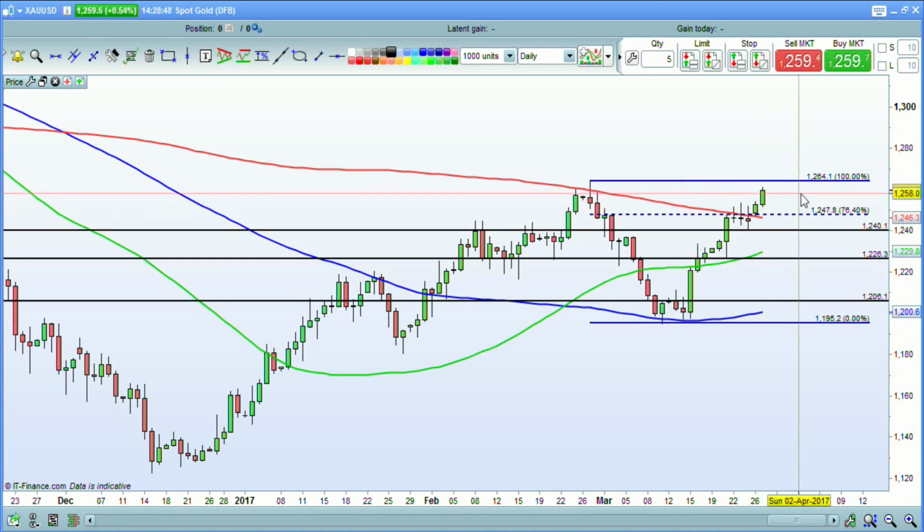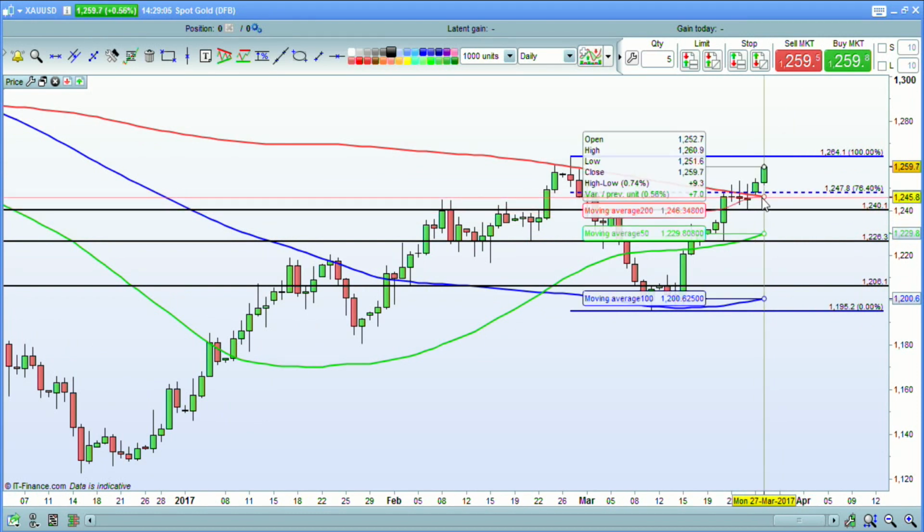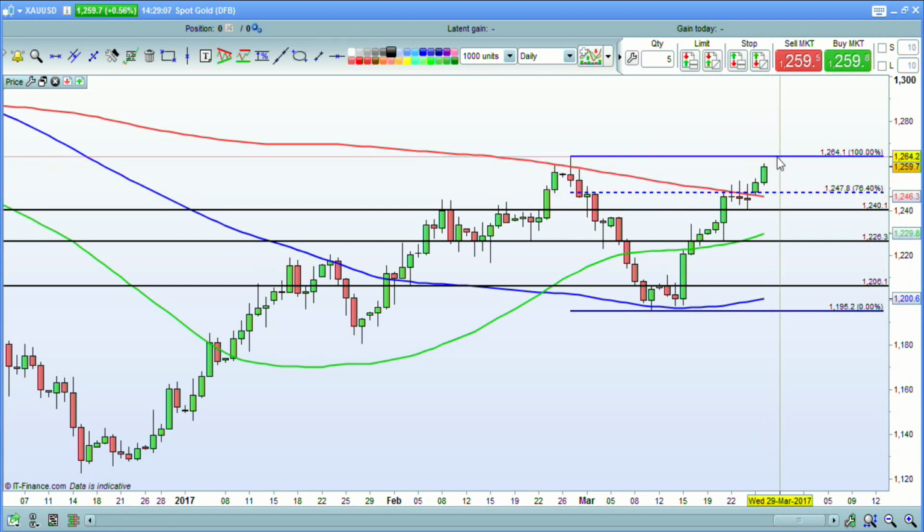Now, can we get up to the 1,264? I think we possibly can. If you're going long at the moment, this trade may have just a little bit more to go, but if you're going long at these sort of levels, you really want to be putting on a stop loss at about the 76.4% or 1,247, which coincides with around about the 200-day moving average. So that would be your stop if you're going long this.